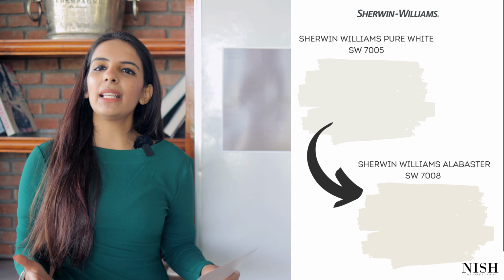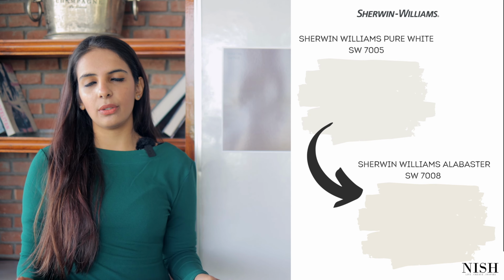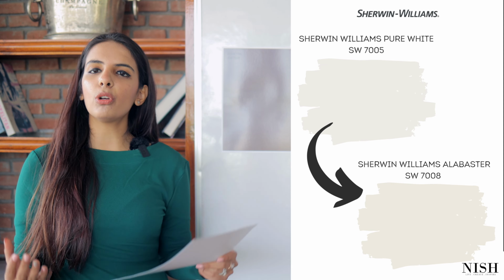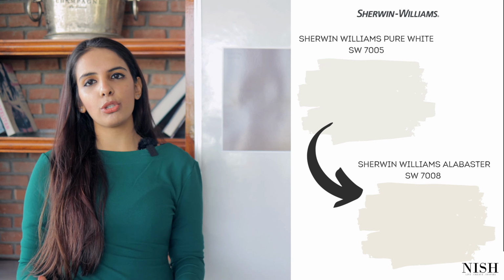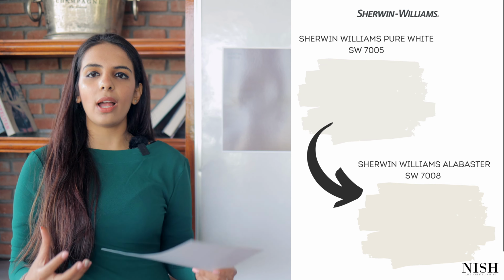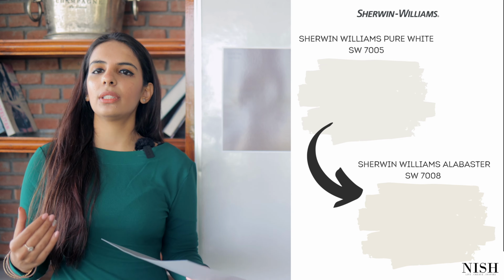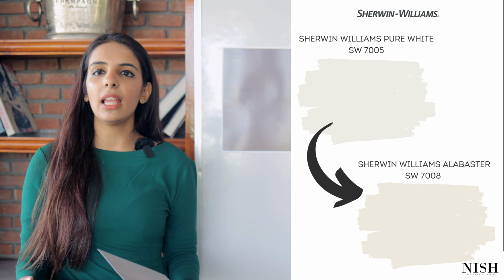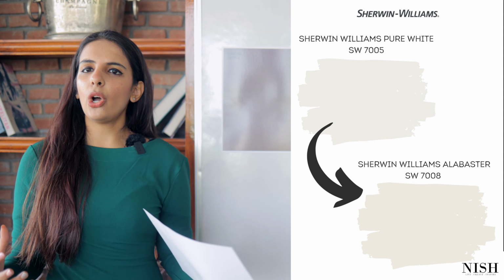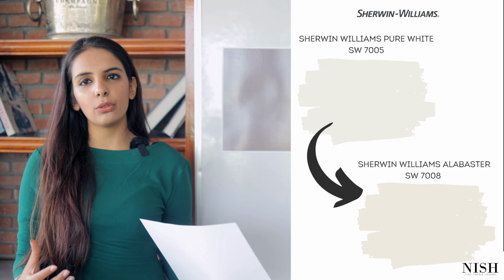On the other hand, my second recommendation for the trims, moldings and ceilings would be Sherwin Williams Alabaster. It's a very warm toned color. It doesn't have yellow in it, but it definitely is much creamier and warmer as compared to Sherwin Williams Pure White. Sherwin Williams Alabaster can equally make a very contrasting appeal with Sherwin Williams Dovetail. I would highly recommend using this paint color on your ceilings, the trims, the moldings, the frames and the baseboards. So if you have tons and tons of yellow in your home, or you have a traditional grey or traditional beige, then Sherwin Williams Alabaster is definitely the go-to paint color here.